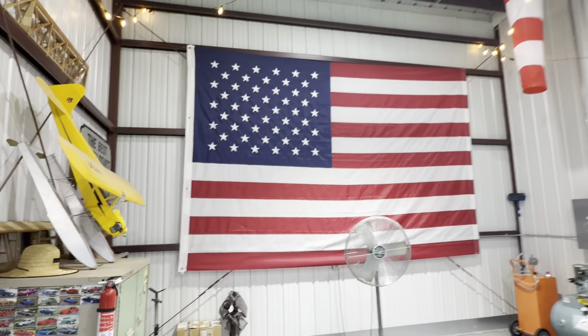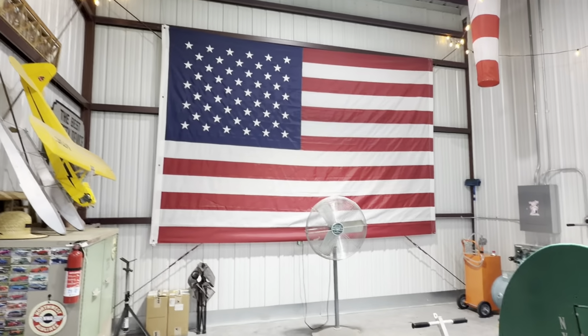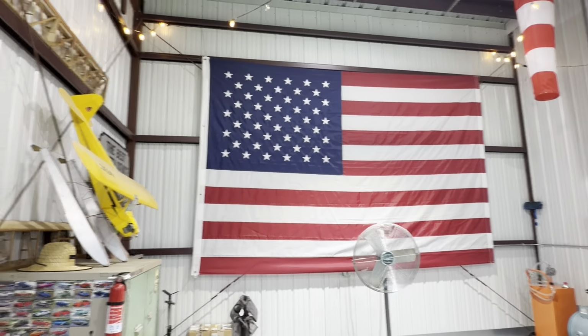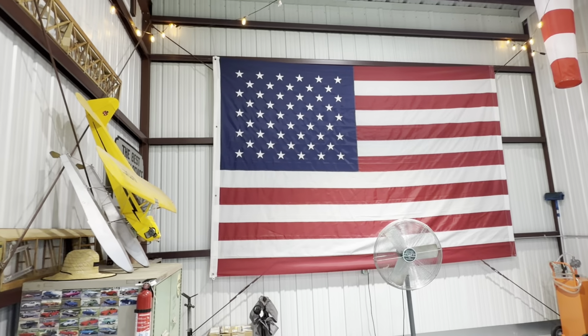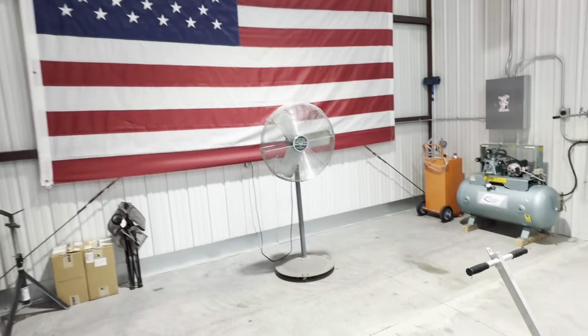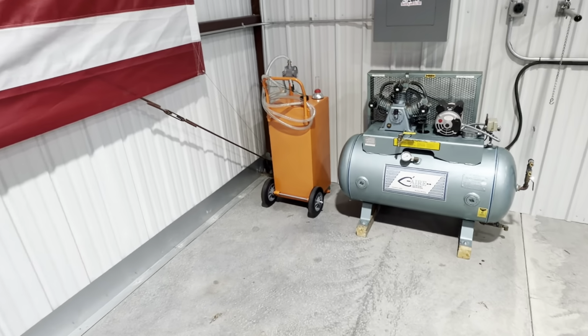Of course, the hangar is not complete without a gigantic flag and a windsock. This one is Chinese in origin. It came from Amazon. You can tell that it's poorly made because the stars don't fill in the field as they should. Fuel caddy. I haven't figured out a good way to tow that over to QuikTrip and back with 30 gallons of gas in it behind my scooter.